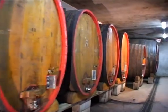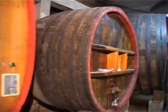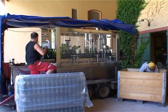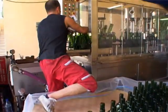Red wine is left to age in oak tuns. Finally, the wine is bottled, and then it is your turn to taste our production.